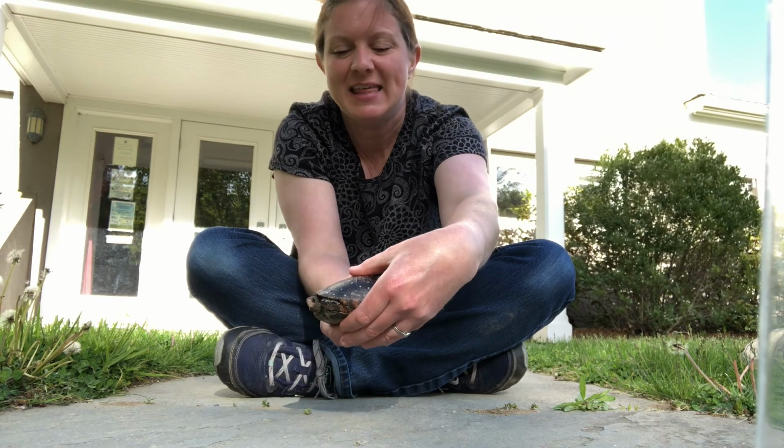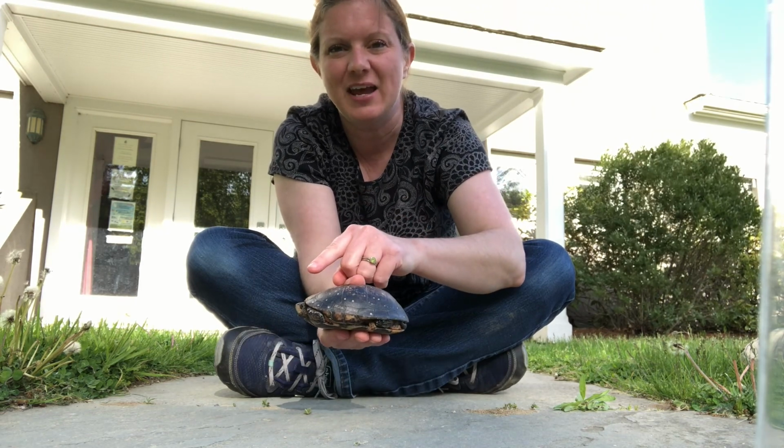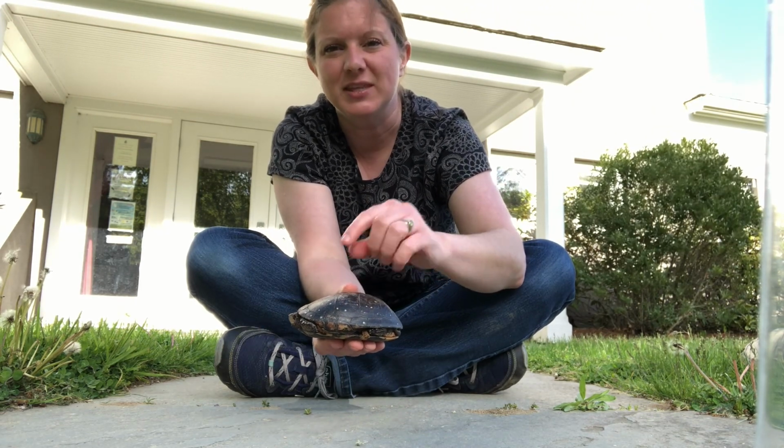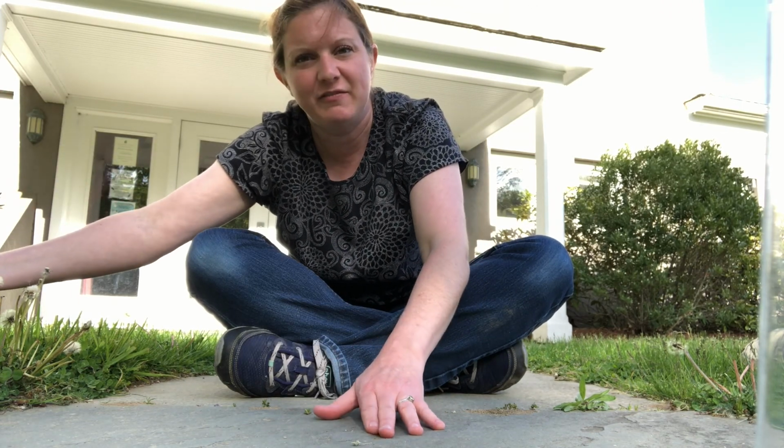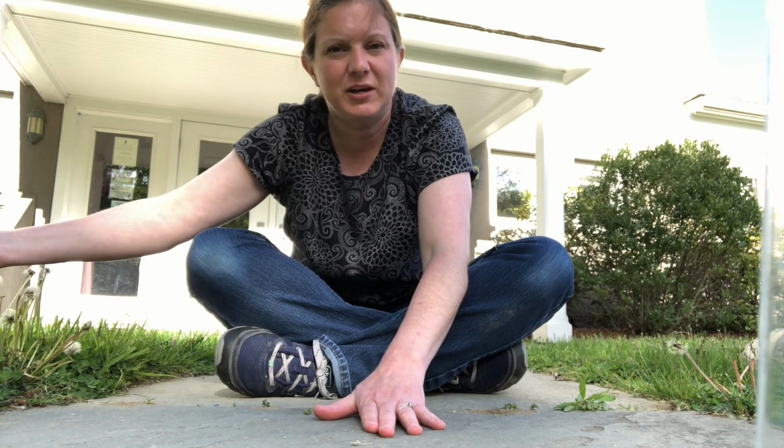You are going to take that turtle in the direction that its head was already facing. So in this case, we're going to put Dottie right off, about 5 or 10 feet off of the road, down in a safer spot.